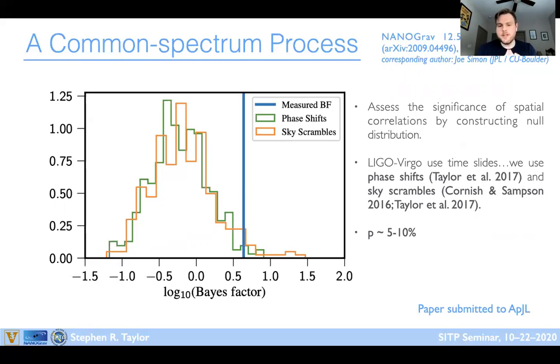So at the moment, we expect that our p-value for what we see is about 5 to 10%. So not very significant in the cross correlations yet, but very significant in the common spectrum process. So again, we just need to wait for longer and see if the evidence of the cross correlation grows with time.